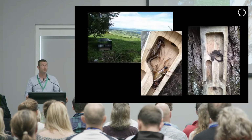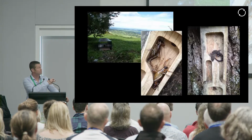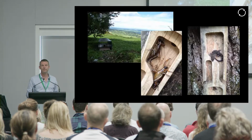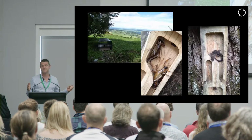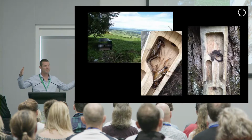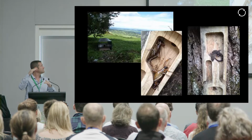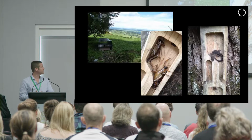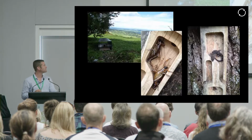And these are some of the monitoring devices that we've been using up there. So firstly we have, most of you I'm sure will be familiar with tracking tunnels, but these are much larger than the small rodent tracking tunnels that many of you have probably used. These are designed for things like cats and mustelids, so they're actually about 1.5 metres long, and the opening is 20 by 20 centimetres, and we bait those with a piece of rabbit meat. So although we do pick up things like rodents, hedgehogs and weta in them, they're designed with predators in mind, cats and mustelids.